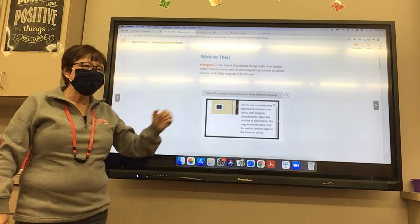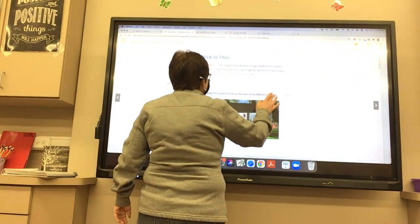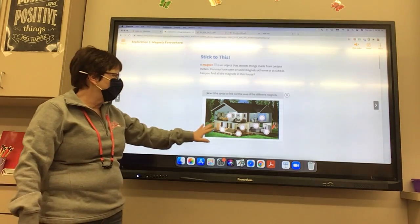There you go. So there's a magnet with your alarm system. Or it might use a magnet. I don't know if they all do. Some of them do.